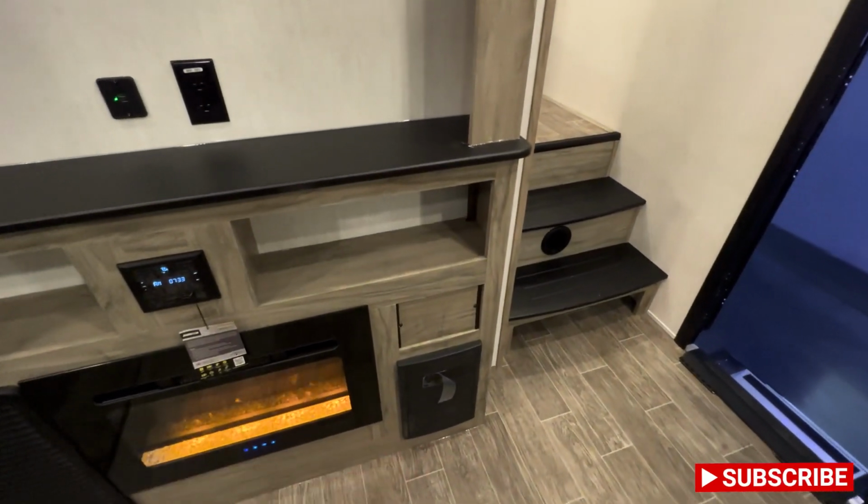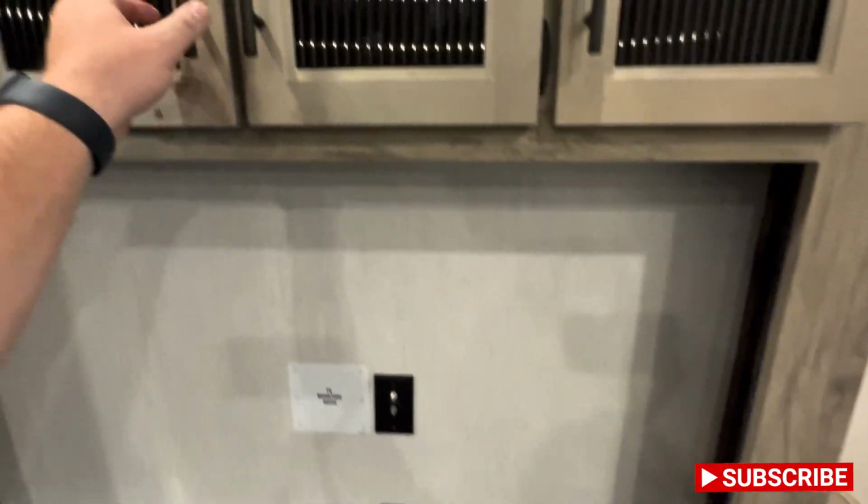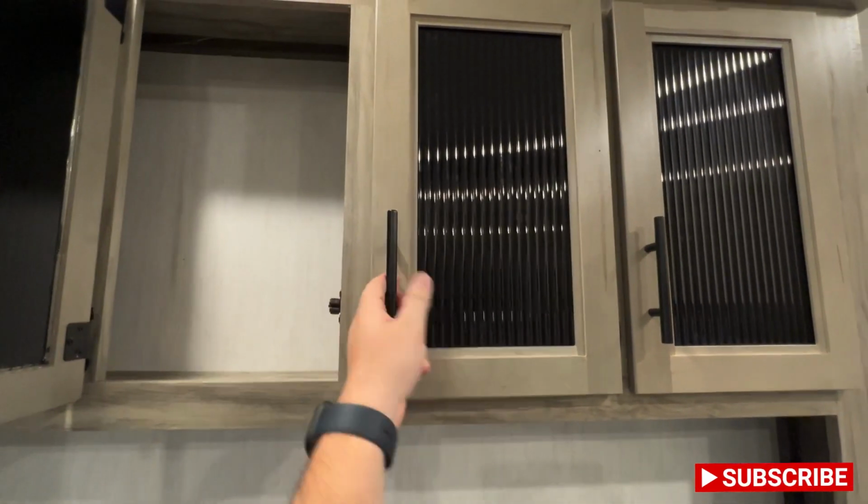Got your fuse box right there, so anytime you have any issues, that's where you're going to head. You also have some more storage up above.